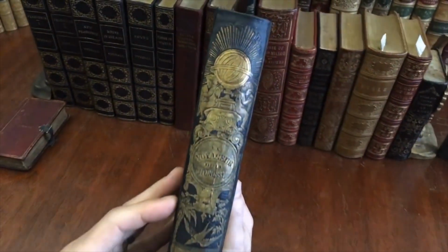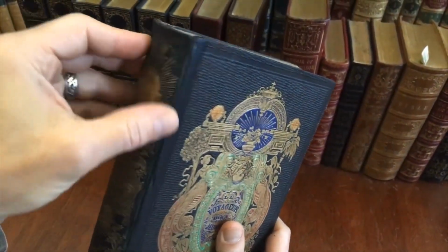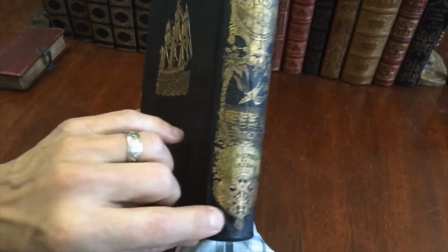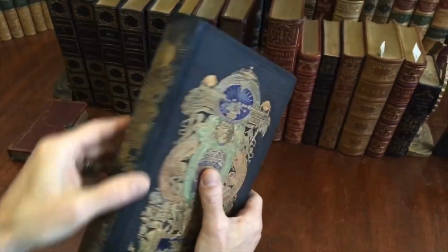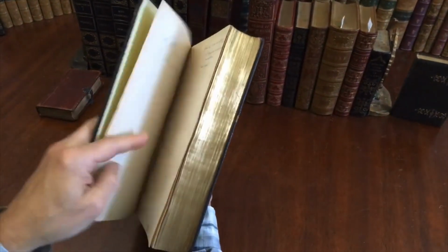The spine, look at this spine right here. It's actually, believe it or not, been beautifully rebacked. This is the original spine that's been laid down onto this expert new spine here, so well done that it's almost imperceptible at a glance. All edges of the text block are gilt.